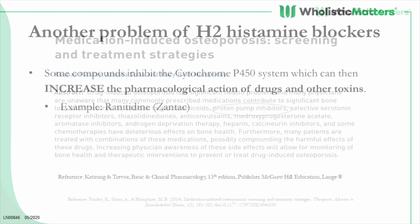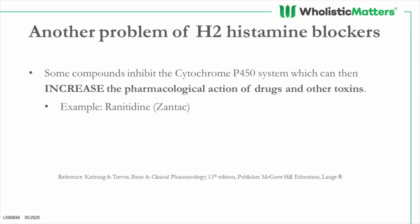So what about the fact that she was on both? We're going to see a proton pump inhibitor and an H2 histamine blocker. H2 histamine blockers, in a recent article, as you can see listed below, were shown to inhibit the cytochrome P450 system.